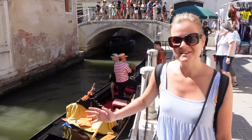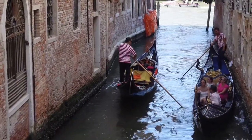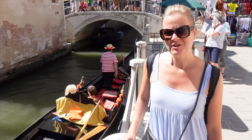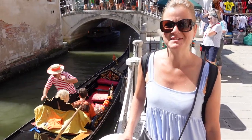All over town you can see the gondolas, of course, with the gondoliers in their striped shirts. There will be no gondola ride for us. 30 minutes will cost you 80 euros. Enough said.